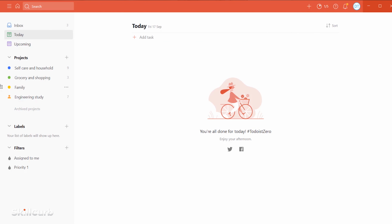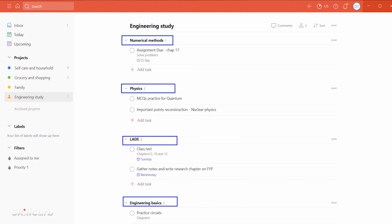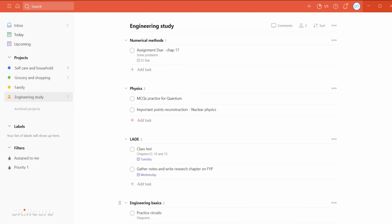Your Todoist can also look more personalized as you can have various tasks sorted inside different folders such as self-care, house chores, grocery, family, and may also contain study folders like an engineering folder. You could further divide your study tasks related to engineering into different sections such as numerical methods, physics, LADE, engineering basics, and more. It is advisable for a student to begin with the free plan at first.